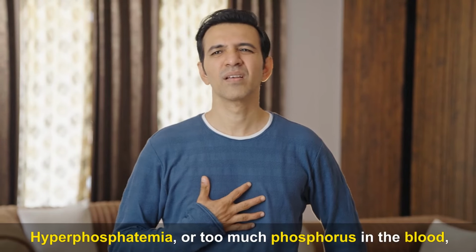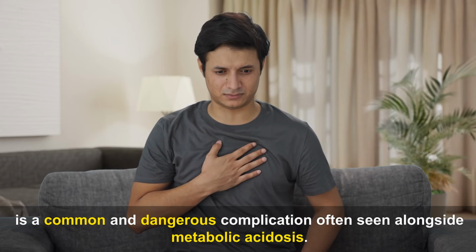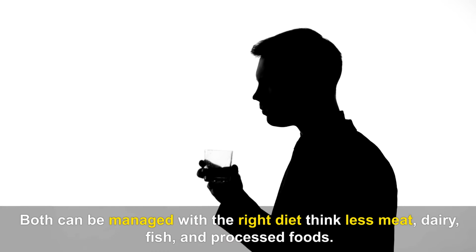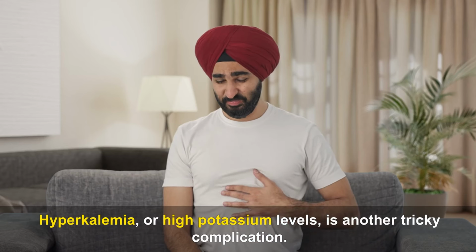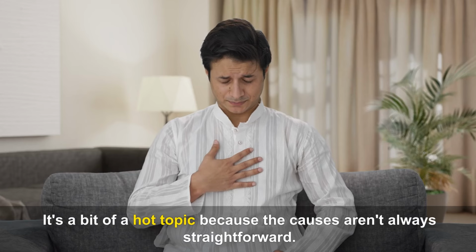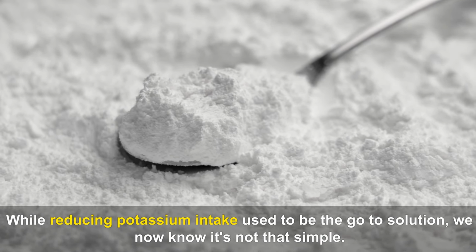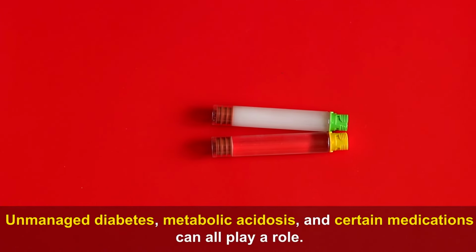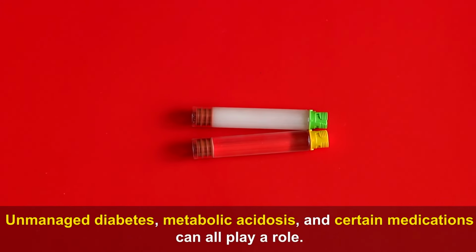Hyperphosphatemia, or too much phosphorus in the blood, is a common and dangerous complication often seen alongside metabolic acidosis. Both can be managed with the right diet. Think less meat, dairy, fish, and processed foods. Hyperkalemia, or high potassium levels, is another tricky complication. It's a bit of a hot topic because the causes aren't always straightforward. While reducing potassium intake used to be the go-to solution, we now know it's not that simple. Unmanaged diabetes, metabolic acidosis, and certain medications can all play a role.